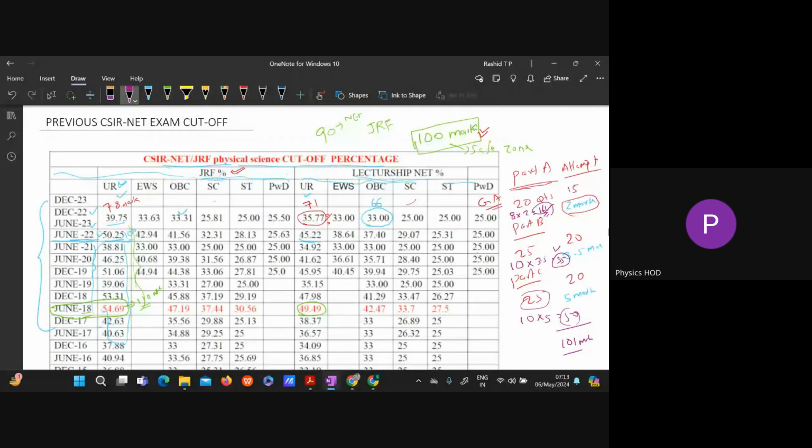What I would like to convey from this calculation is that out of 25 questions from part C, if you write 10 questions correctly, and from part B, out of 25 questions, if you write 10 answers correctly, and from part A, an average student can answer at least 5 questions. Part A is also very important. Don't ignore this part A. You have to try to answer a few questions from part A, and you also practice the questions. At least 5 questions one can answer, even an average student.